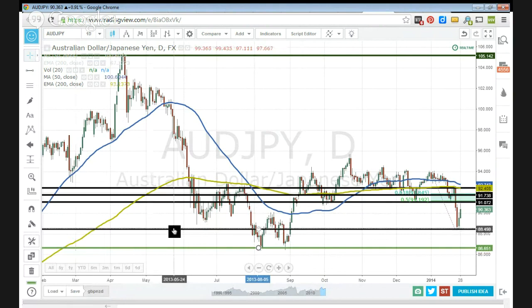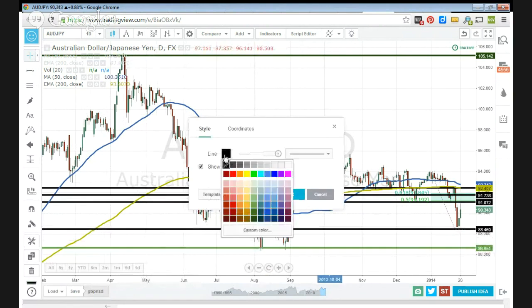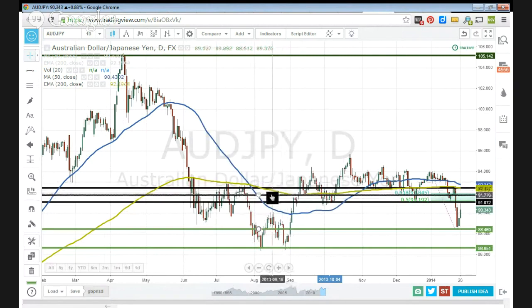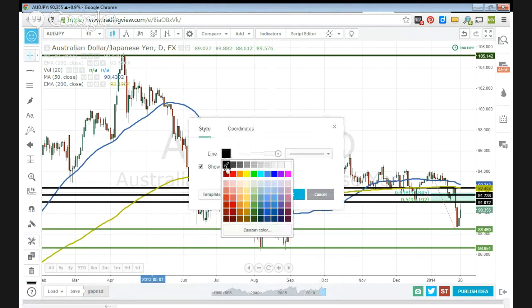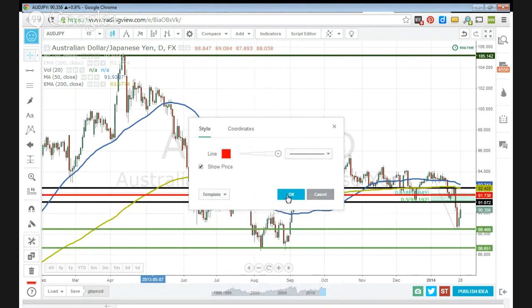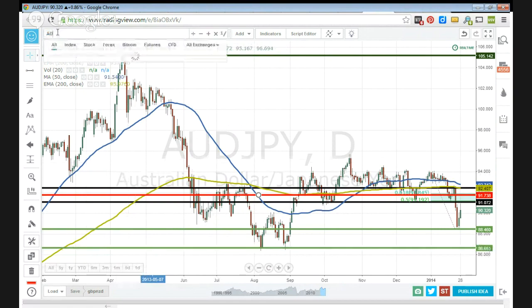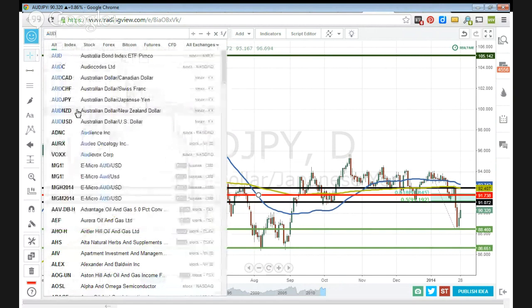This is green, green. Make this one red. Okay, so there you have it. Ordered a short Aussie yen. It's broken out of its range to the south side, broken out below. So I think I'll try shorting Aussie yen there. We'll come back to this trade as the situation progresses.